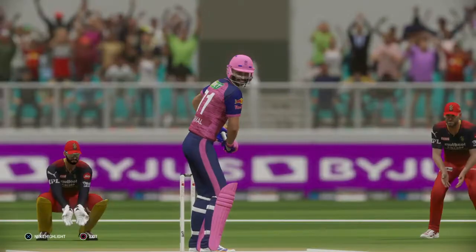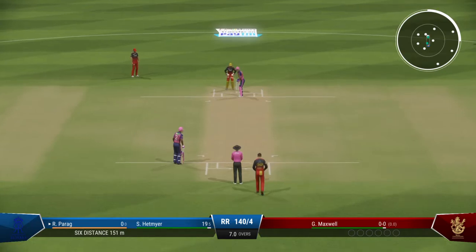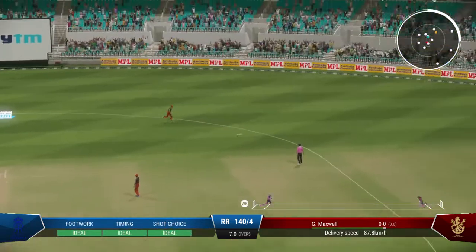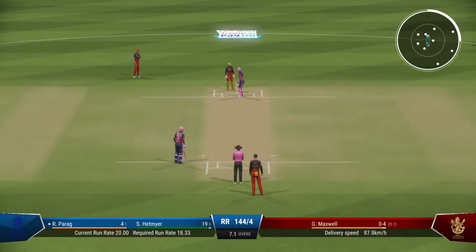Lovely shot. Gets on the drive, just powers that over the boundary. Wonderful timing. Going with spin now. Into the attack for the Bangalore Crowns. Great shot through the gap. What a lovely shot. Really good timing. Out of the middle, and it raced to the boundary.